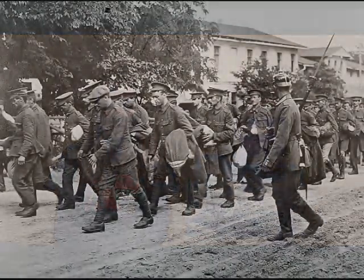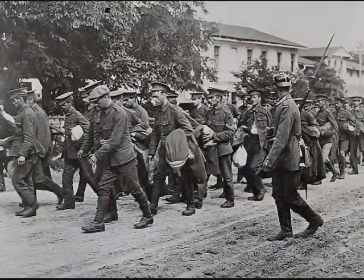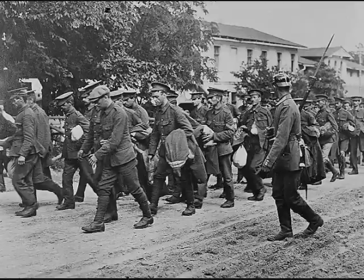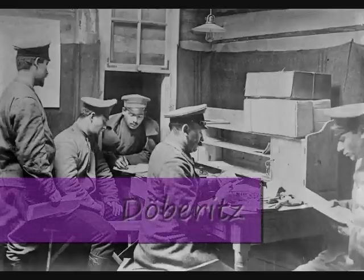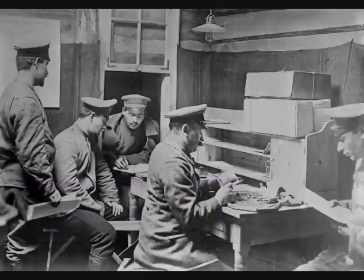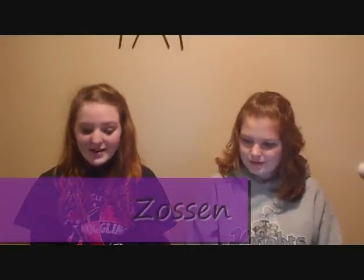This is a picture of incoming British prisoners from Western Front, now in Germany. These people are German soldiers and counselors going through and reading outgoing and incoming mail at Dubertz POW camp. French colonial troops lined up inside Zusen POW camps.